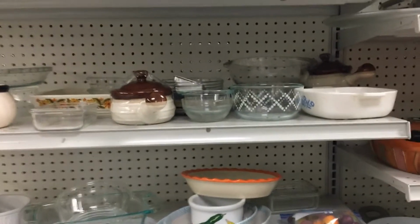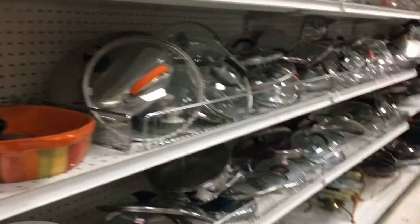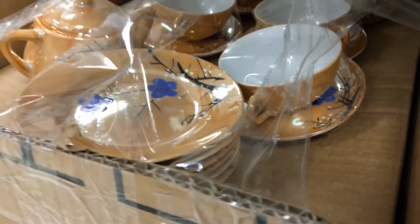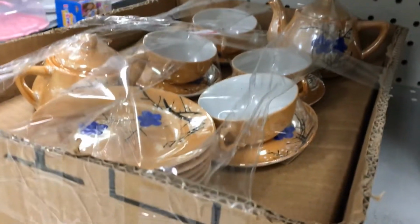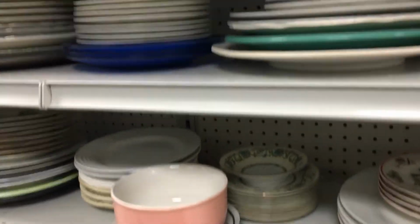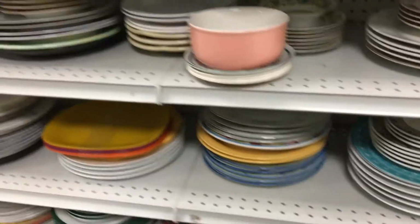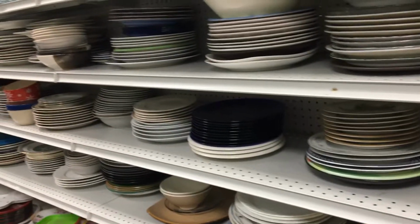A few of some of the dishware. I like the pattern on this square one, but the inside of it was trashed, so that one stayed on the shelf. A pretty lusterware set, but I have too many dishes to sell, so those stayed on the shelf. Plates, plates, and more plates, and again, I have too many that I already have to sell, so I'm not gonna buy any more unless it was the coolest thing and I just didn't see it.